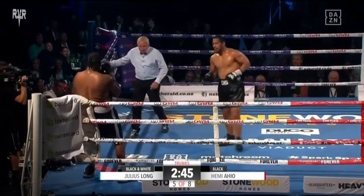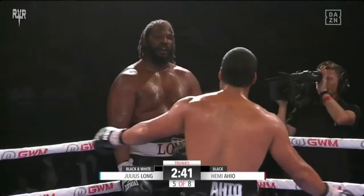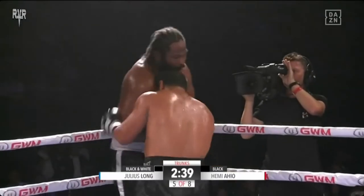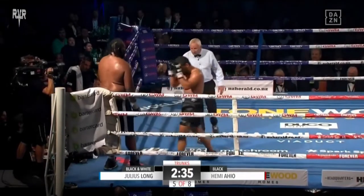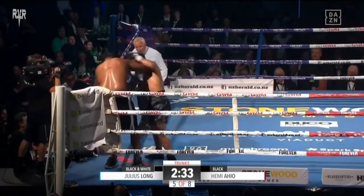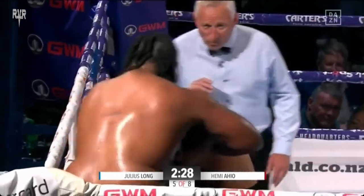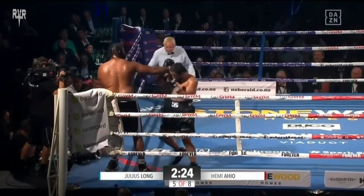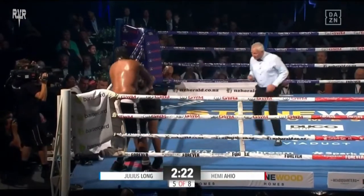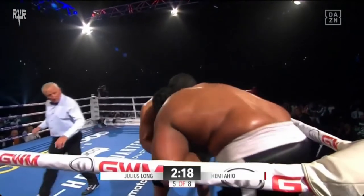Yeah, they're calling him to step back. Good call from the corner. Can't rest on the ropes in the middle of the ring. Sticking to his guns, Long. Ahio did exactly the right thing, stepping back. Yeah, he's starting to land the big shots now. Now the big fella's starting to look a little wobbly at the knees.